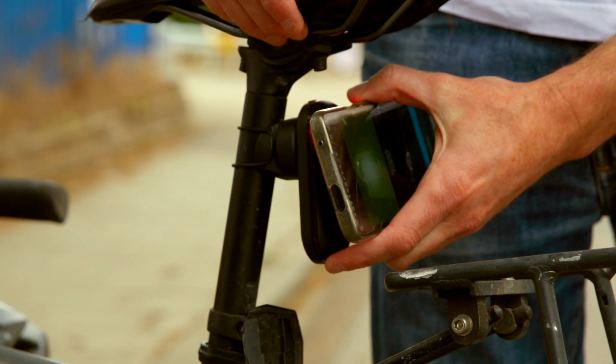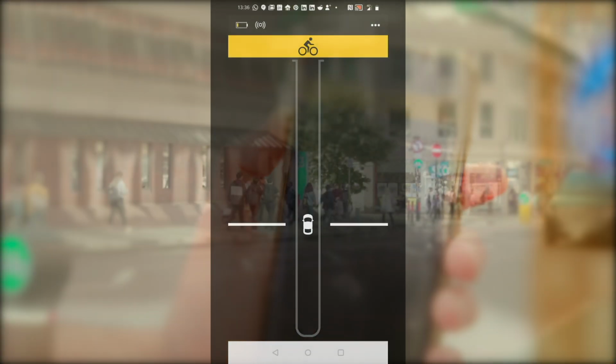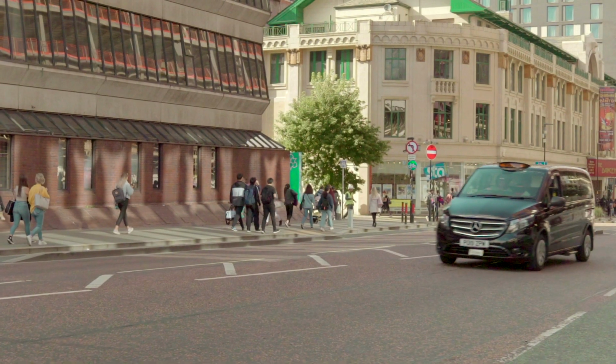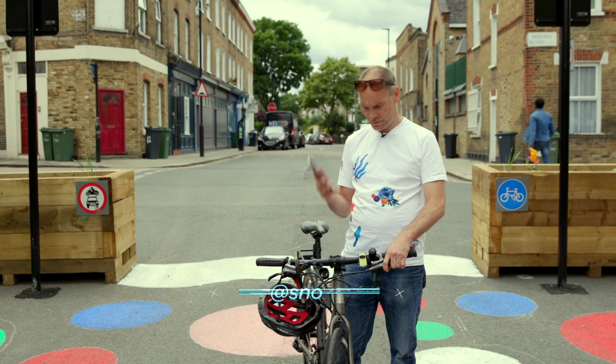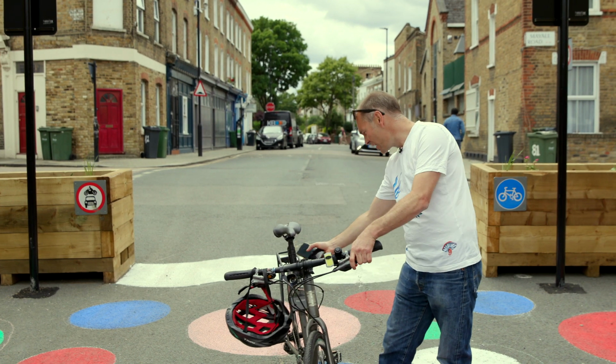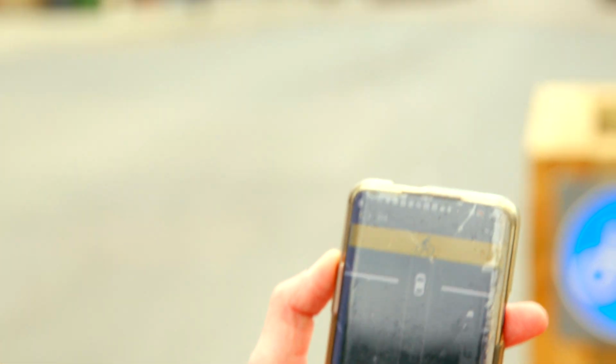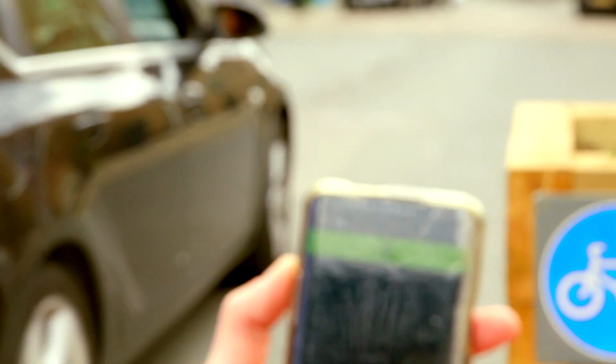Take this Garmin's Varia bike light. It's half light, half radar. It's a really simple idea. You have your phone or your bike computer strapped to your handlebars like this, and the radar in here, as a car approaches behind you, gives you a visual and audio indication that it's doing so.